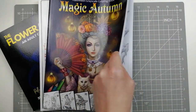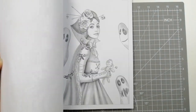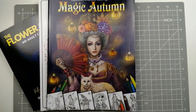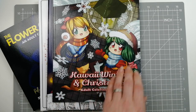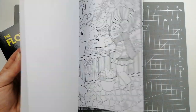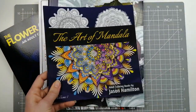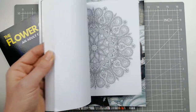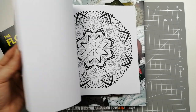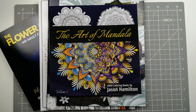Elena Lazareva's Magic Autumn. Love her artwork. They're so pretty and the grayscale's gorgeous, but I never want to colour them. So I've got this Kawaii Winter and Christmas. I've kept their Halloween version, but again, the Christmassy one just doesn't really appeal to me. I've got the Art of Mandala by Jason Hamilton, and it's a really nice mandala book, but again, at this point, I have so many. I don't actually colour all that many mandalas.